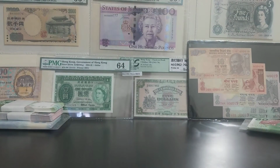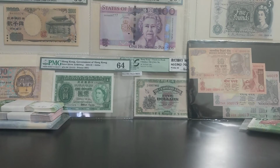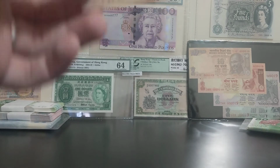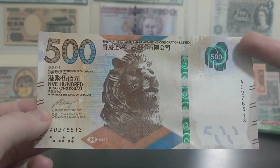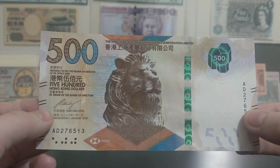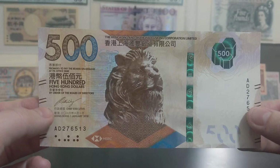So let's have a look at the 500 Hong Kong dollar notes, and it starts to go downhill from here, and I think you will see why. So again, let's look at them in the same order. So that means we've got to do HSBC first. So here's the HSBC 500, and you can see we've got a different logo design, but again, you will see this in all the 500 Hong Kong dollar bills.